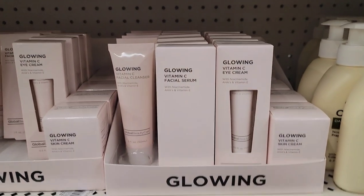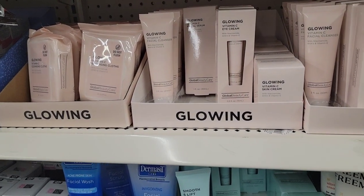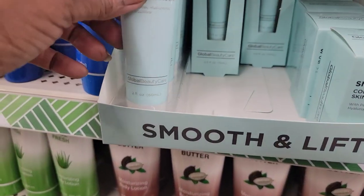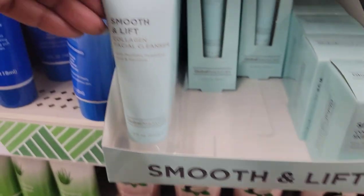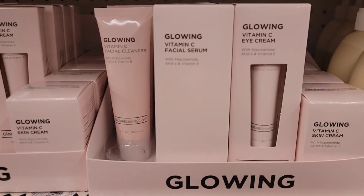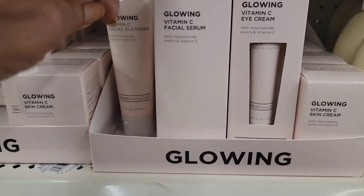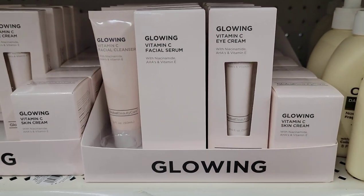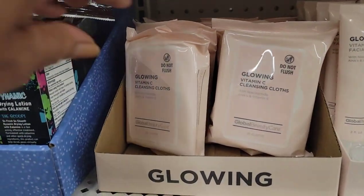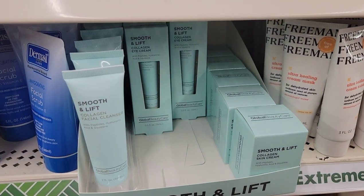Okay, my sweets, I am back at my Dollar Tree for the second time today because I saw them stocking. And I didn't know what they were stocking, but I showed you guys this set before of the Smooth and Lift by Global Beauty. And now they have this set here. Marina was kicking me for not buying this stuff, but I don't put it on my face, so I did not get it. But I do see the wipes in this one, in the pink one, but I don't see the wipes for the blue one.